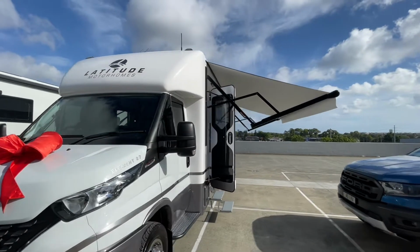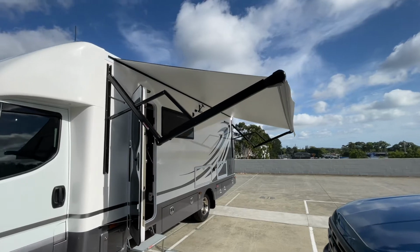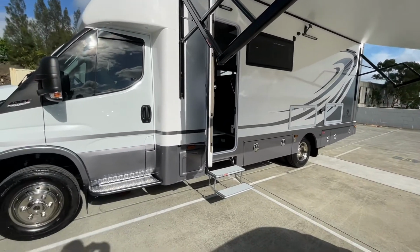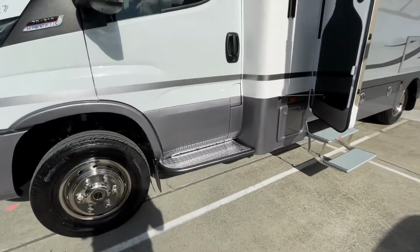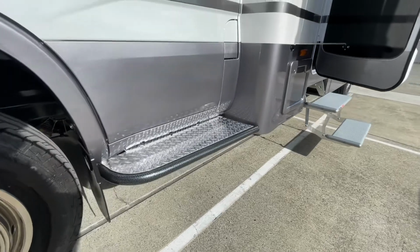Got the electric awning here, guys. It's got the app control and also the wind sensor, so if the wind picks up it'll pack itself away automatically. Got beautiful side steps, nicely integrated. You've got that colour coded hammer tone finish on the side there.